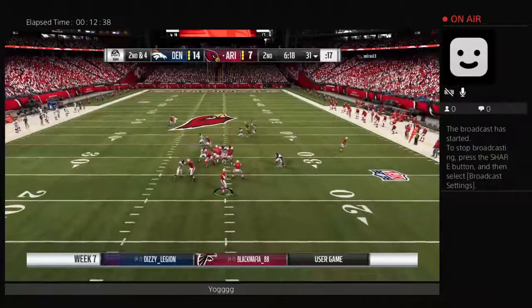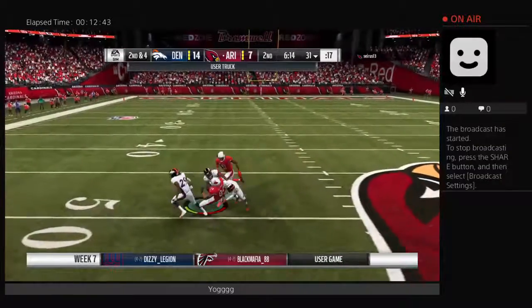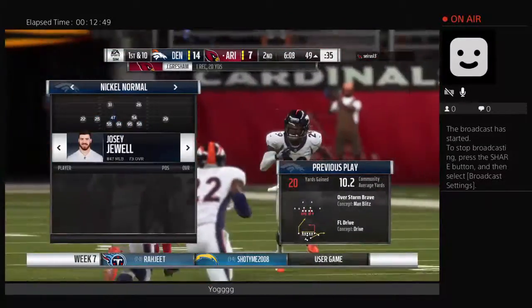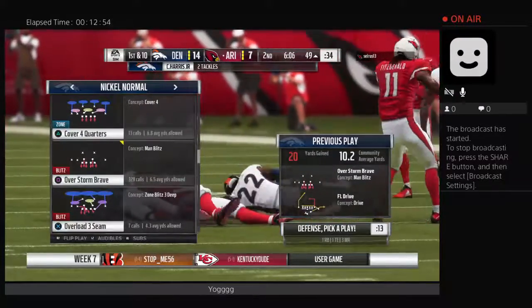On 2nd down, Rosen. And this one complete to Jermaine Gresham. And he'll be taken down, but not before they work it across midfield. First time that they've called his number tonight, and it gets him a first down. And there's a completion to the tight end.